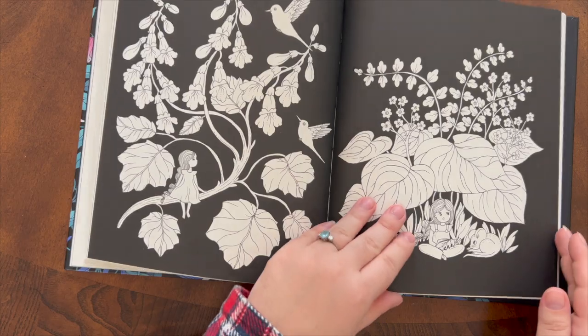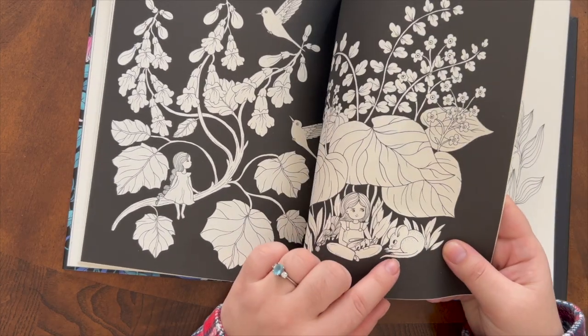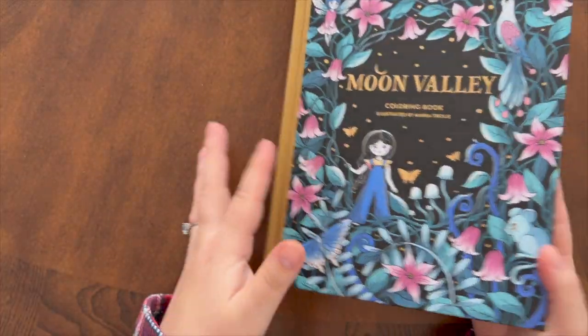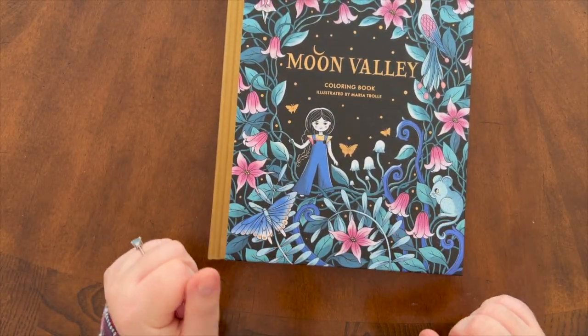So another really beautiful page. Oh, look at this little guy. Oh, so sweet. So happy to have this book. Hopefully we'll be getting to it in the near future.